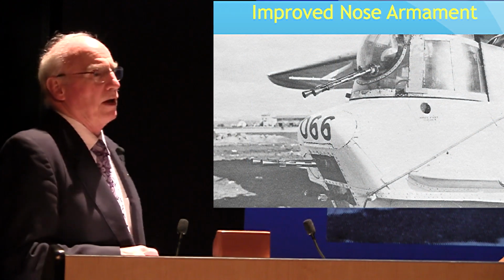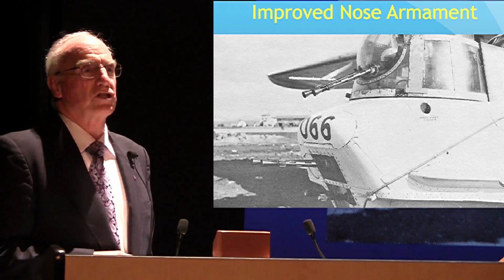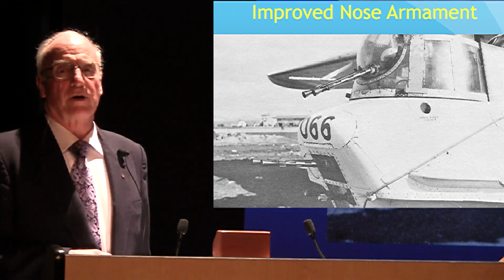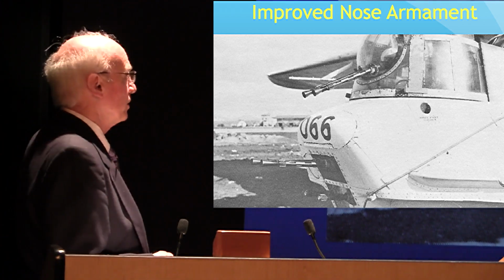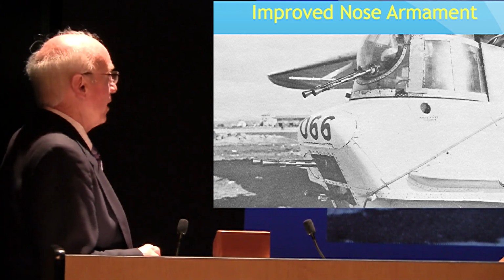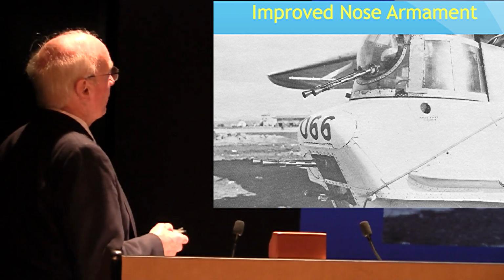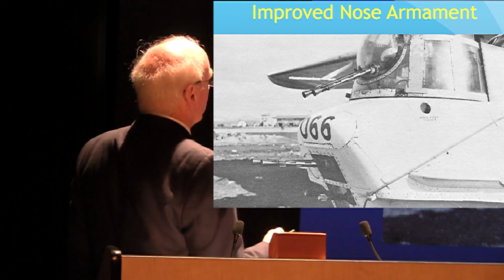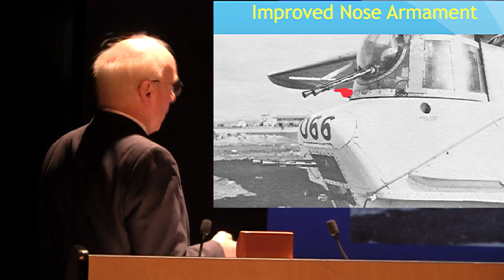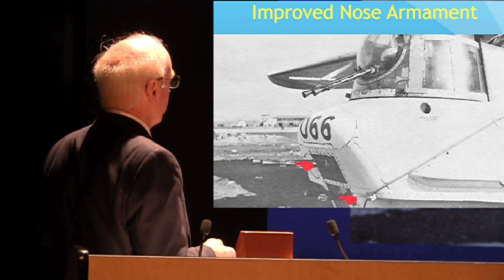A lot of the Canso's difficulties in attacking submarines was that the U-boats were equipped with quadruple anti-aircraft guns on the aft side of the conning tower, which were deadly, and so they had to counter that by beefing up the nose armament on the Canso. Remember, we talked earlier that we started off with just a single machine gun in the nose. What they did next, they mounted 4 machine guns down here. There's 2 here, 2 here.